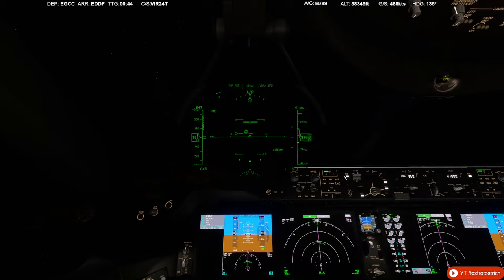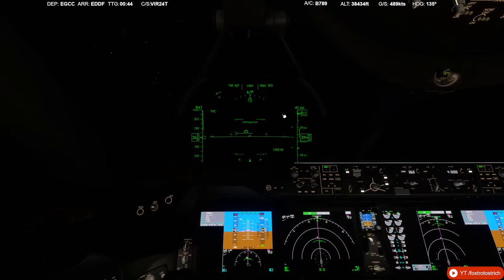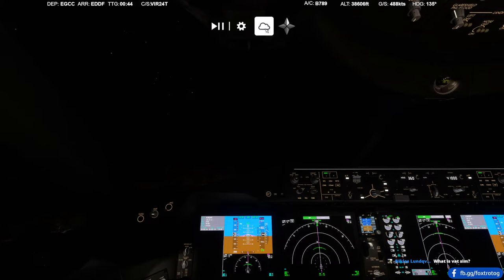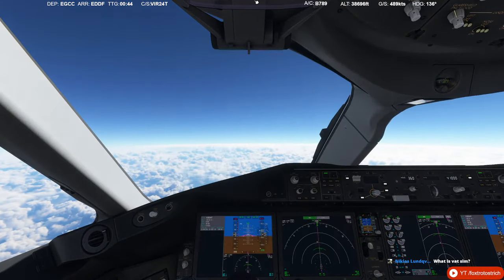KLM 1, Juju is lining up 27 right at Heathrow. Let's just sort the weather out again. Real time. There it is.